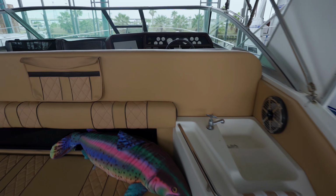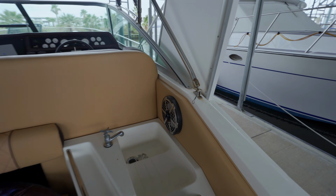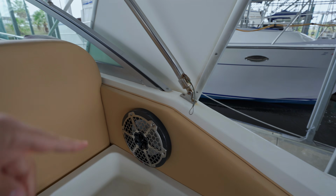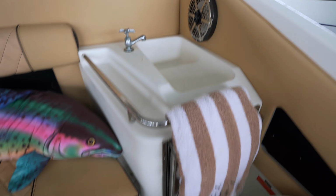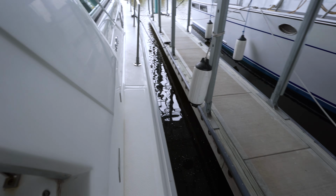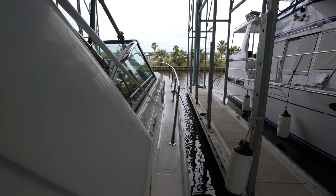Brand new upholstery. Look at this. The stitching is great. Detail work is great. Anyways, I'm getting ahead of myself. Brand new speakers. These are RGB speakers. He sent me some photos where you can change the colors of those. Anyways, you have a sink here with an ice maker underneath. Some storage here, as well as a step ladder to go up front, which we will end the video up front so you can get a good idea of the bow space on this boat, which is quite a bit, especially for a 37-foot boat.